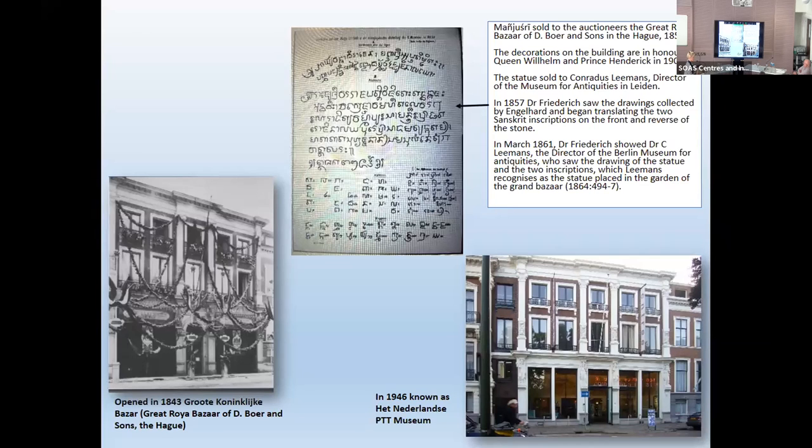In March 1861, Friedrich showed Leemans, the director of the Museum for Antiquities, the drawings of the statue and the two inscriptions, which Leemans then recognized as the statue which was in the garden of the Grand Bazaar, which we talked about a little earlier. By this time, the drawing, not the statue, was in Leiden, numbered 123. But in July 1861, the statue was then sold to the Museum von Funkenkunst in Berlin, numbered IC-1065. And in 1864, they finally put it on display in room 27. And I've been told this by the German Museum, in the middle of Bay 7. And that's it, no more information, no photo available.